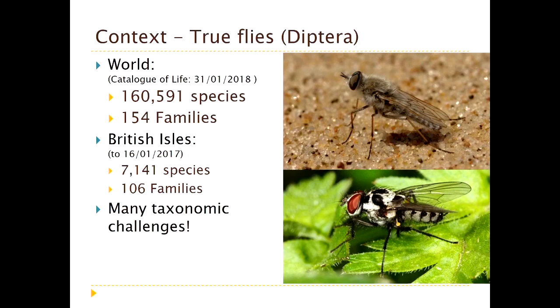More like 5,000, was it? Oh, right. Well, the first time I looked at the list was probably... So there you are, 1,500 species in that time. 2,000 species. The numbers, therefore, worldwide are probably much, much bigger. So that 160,000 is just skimming the surface.